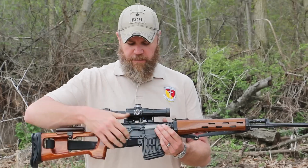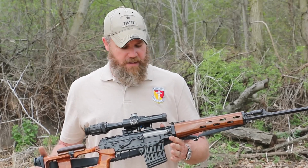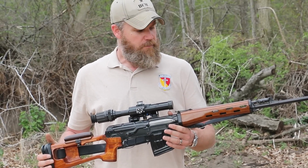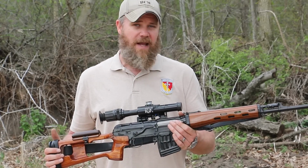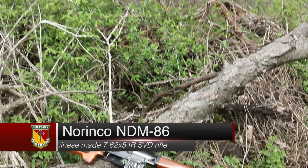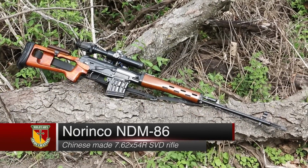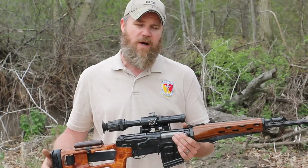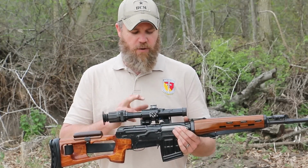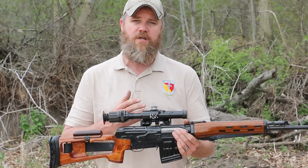The SVD is the most expensive rifle out here this afternoon. Again, this is a Norinco SVD. It's called an NDM86. These rifles have become very scarce and very expensive. The question is, ever since I bought it, a lot of you guys have been saying, well, how does it stack up accuracy-wise to the PSL and to the VEPR? And of course, that's why we're out here this afternoon. It has its original PSL1 scope on it, which is a 4-power scope.